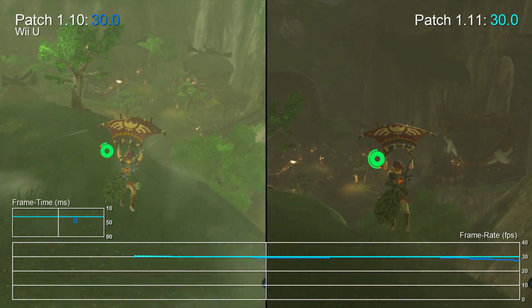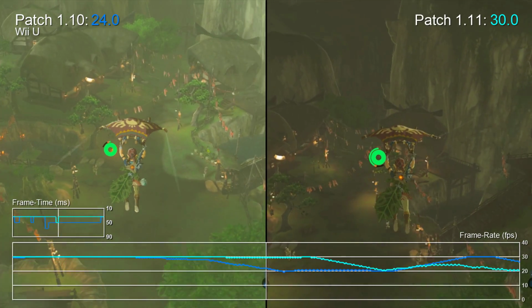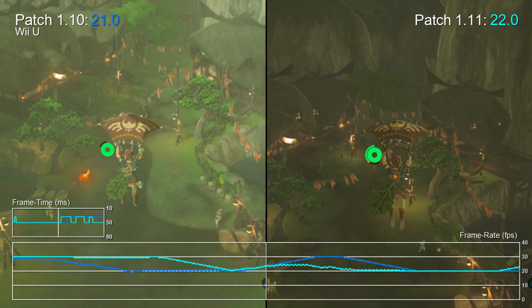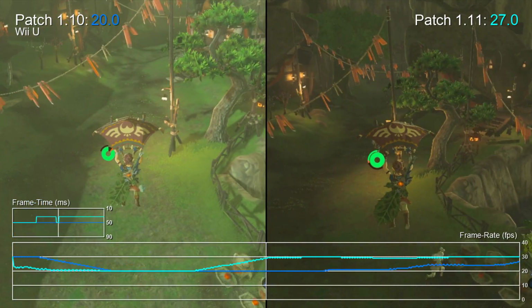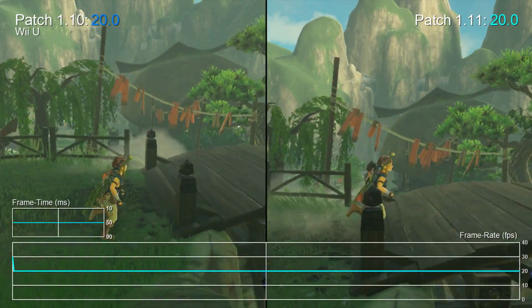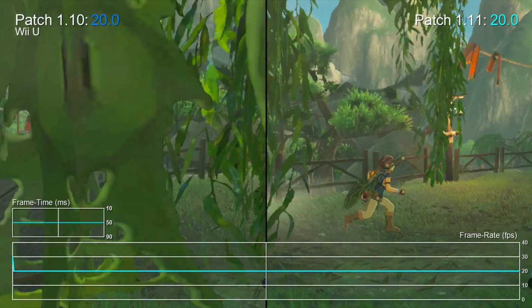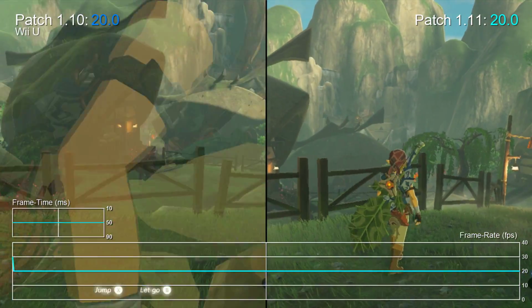Looking at a more complex area like Kakariko Village, it's arguable there's a slight improvement. Performance strays further from 20 FPS, but still it's not a clear-cut advantage, and most of these fall in the margin of error. The best example of this is a sideways run with the village centre in view. You get a lock 20 on both patches. On the whole, Wii U still has big problems in these built up areas.